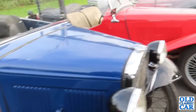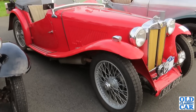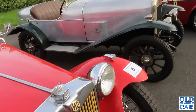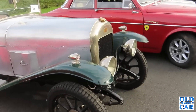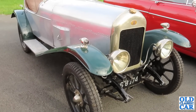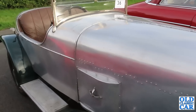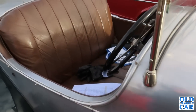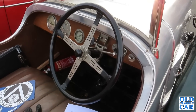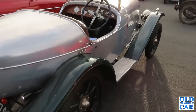Not quite sure what time the vehicles depart, so I'll have a quick walk around while they're still here. Another MG there. A very rare little vintage light car. This is a Gwynne. It's a lovely little car, that is.